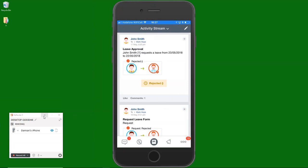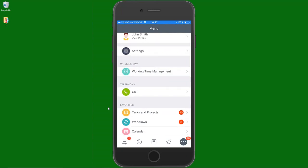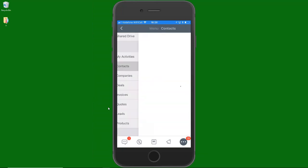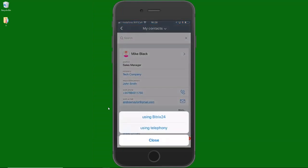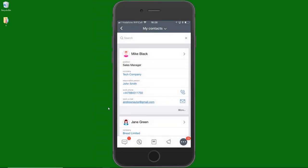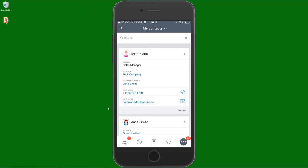Okay, so this is the Bitrix app. You can access the full CRM module within the Bitrix app, as well as work groups and tasks and some of the features too. If I go into my CRM and search for a contact, I can find my contact by searching at the top, or scroll through my contacts and call. I get the option on an iPhone to call using Bitrix24 or the existing iPhone telephony, and if I call using Bitrix, it will dial the number with the app over the internet.